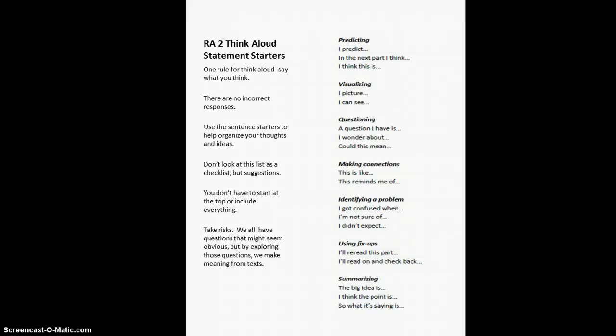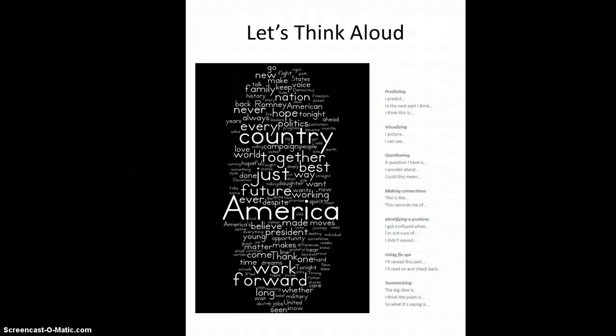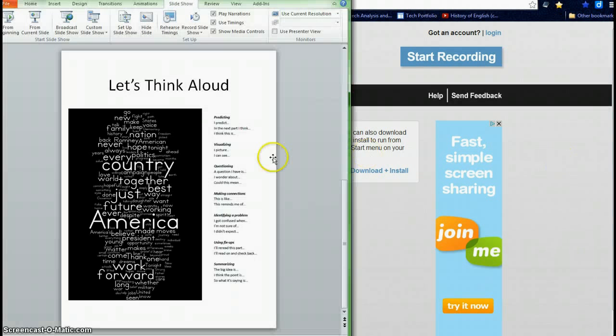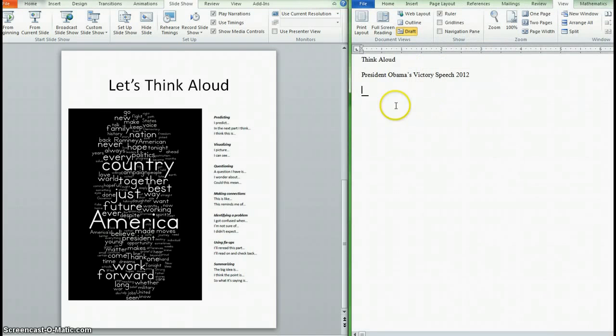We're going to look at a picture, a speech, President Obama's victory speech. And for this example, we're going to look at a wordle, which is a word cloud. So this is the text we're going to look at, and I added our sentence stems here. I'm going to end this slideshow, and I'm also going to open up a screen here where I can collect my ideas. So let's look at this.